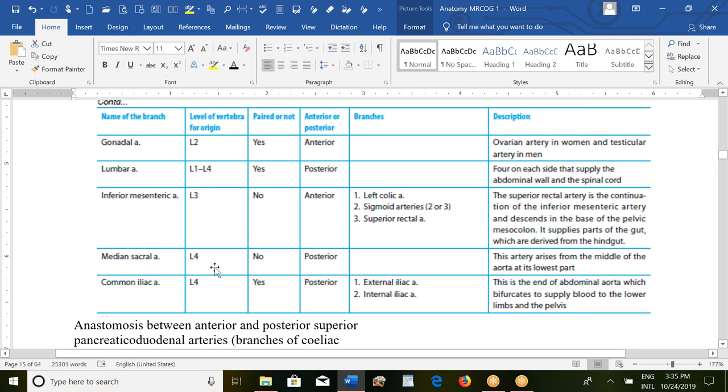Then the median sacral arises at the level of L4. This is a single branch, runs posteriorly, and arises from the middle of the aorta at its lowest part. The common iliac artery is very important for you. It takes its origin at L4. So these are paired, right and left common iliac arteries, and they lie posteriorly. Each common iliac artery will divide into the external iliac and internal iliac. So this is the end of the abdominal aorta, which bifurcates to supply blood to the lower limbs and the pelvis. Important to remember these landmarks, L4.